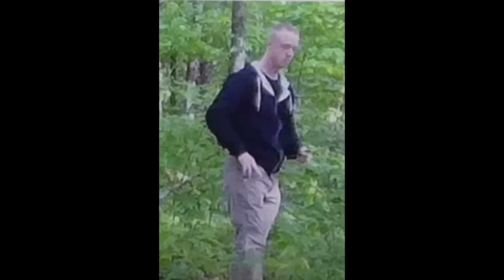The witness says no. The photo was pretty blurry that we saw, but I did enhance it just to look. He looked very clean shaven to me. I didn't see any facial hair at all on that photo.